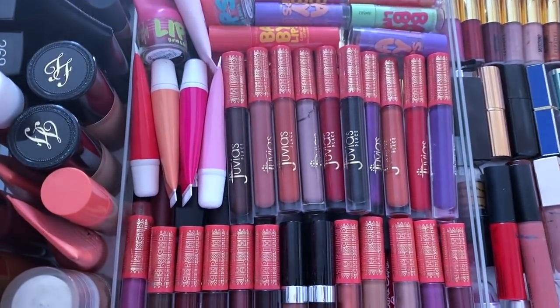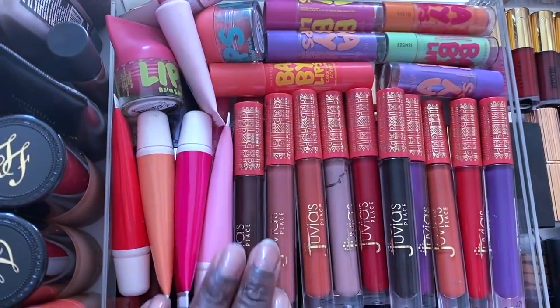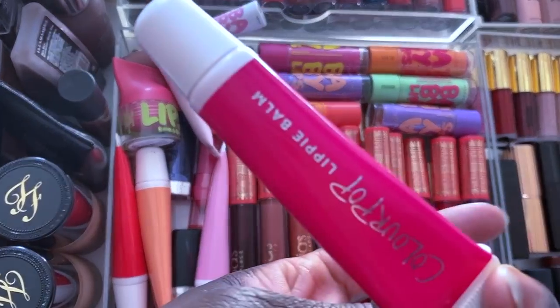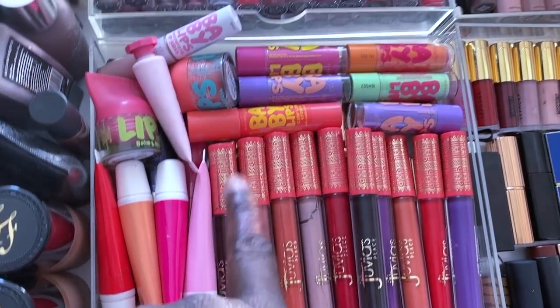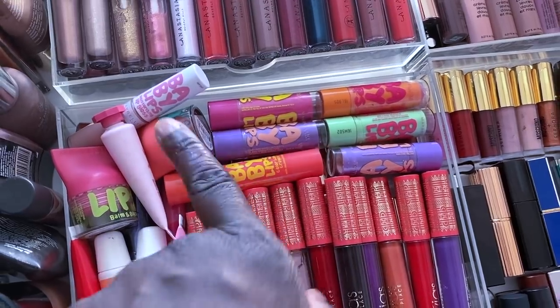So it's right there. I'm a balm girl. I love my hydrated lips. So I have a lot of balms right here. I think that this is ColourPop as well. Let me just double check. Yes, this is ColourPop, and these are their lip balms. Again, I told you I was a balm girl. So I've got their lip balms, and then of course I've got the baby lips as well here.